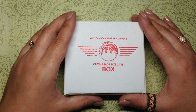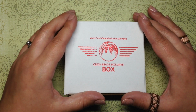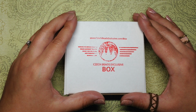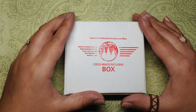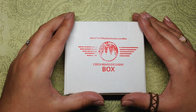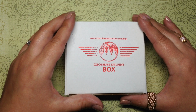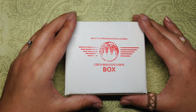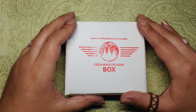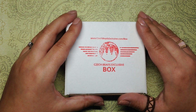But in short, they said they would include findings and things to make jewelry, not just beads. In the first box, there were only beads and the quantities were extremely low. Now, I do understand that what they sent did include some specialty beads that do get pricey. So I'm not saying that they didn't give you the value that you spent on the box, but for me personally, it just wasn't what I was looking for. It just wasn't something I was that excited about, just being honest.